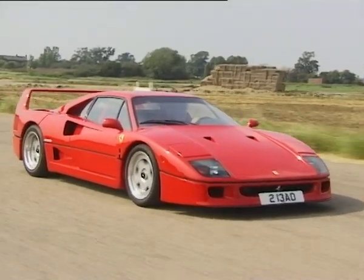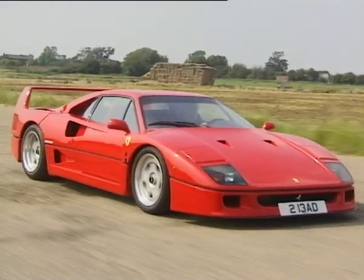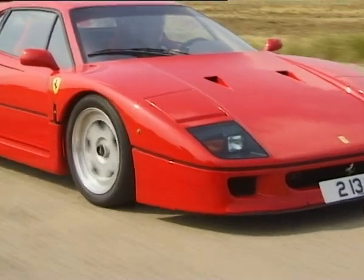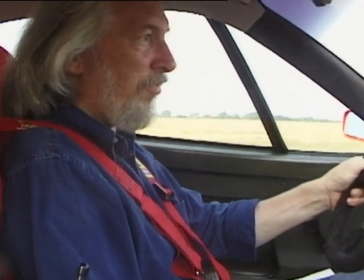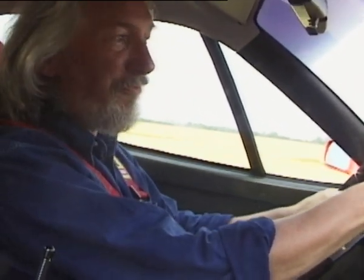Around these sort of revs, we're running at 2,000 at the moment, it really isn't terribly interested. There are lots of lightweight, smaller sports cars which are a lot more fun. But the moment you put your foot down, the thing becomes suicidal up to about 7,500 revs. There's no pretending in this car. 0 to 60 is in 3.6 seconds. And here we go. That's scary, but it's actually what the F40 does absolutely brilliantly.